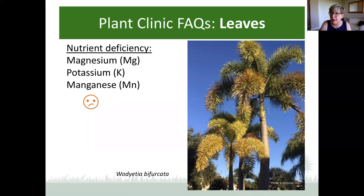This is foxtails. Foxtails, by the way, are notoriously deficient in nutrients in our landscapes, at least here in Manatee County. So here I'm identifying magnesium, potassium, and manganese deficiencies, which show in the newer leaves. Again, this can be corrected, and probably, the magnesium deficiency or manganese deficiency might kill this palm. But at this point, I think I would take the steps to fertilize it properly, thinking that it could be corrected. Again, the process will take a couple of years.